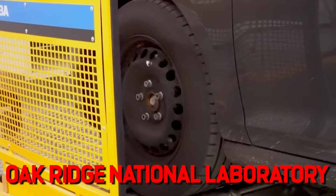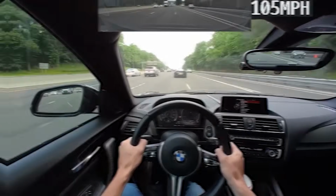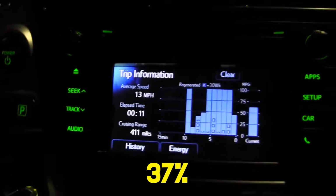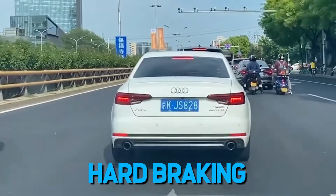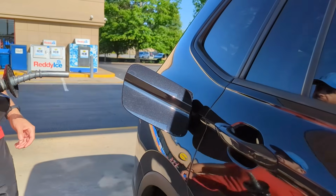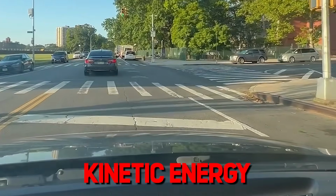The Oak Ridge National Laboratory conducted extensive real-world testing on aggressive versus smooth driving behavior. Their findings were direct. Aggressive acceleration alone, defined as reaching highway speed in under 15 seconds from a stop, increased fuel consumption by 37% compared to gradual acceleration reaching the same speed over 25 seconds. 37% from one habit. Late, hard braking compounds. Every time you brake hard, you are destroying kinetic energy that your engine worked to create, energy you paid for in fuel, and converting it entirely into heat through your brake pads. Smooth anticipatory braking that uses engine braking and gradual deceleration preserves that kinetic energy in the vehicle's momentum.